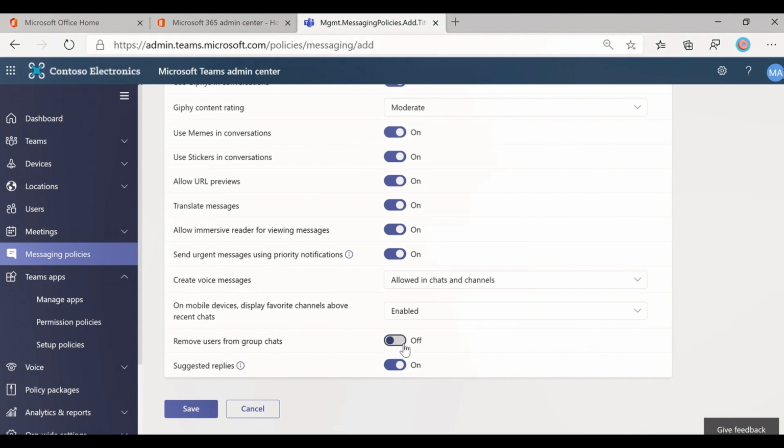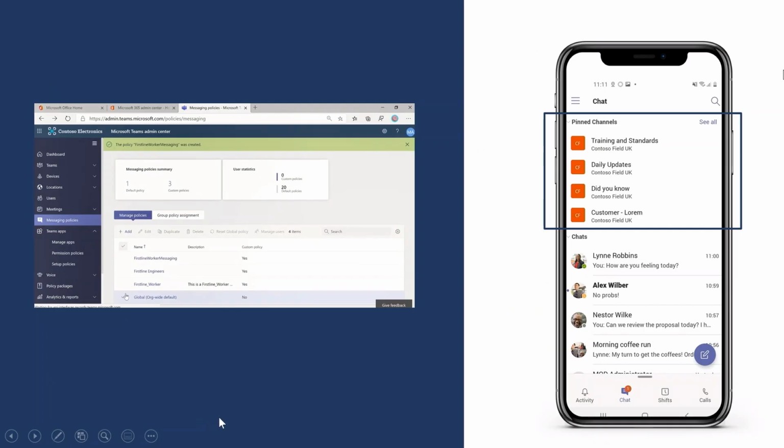One thing that I would also recommend doing is, for example, disabling things like removing users from group chat. Another interesting setting that we've just covered, and often one that I find customers really appreciate, is being able to display favorite channels, so in this instance, pin channels above recent chats. This really helps streamline the conversational experience in Teams so that your Firstline workers have a single place to come in and access all of the conversations, whether they're structured in channels or just ad hoc in chat.